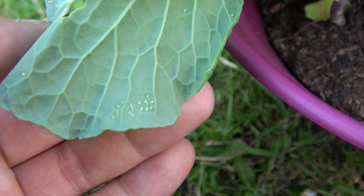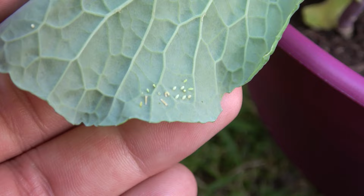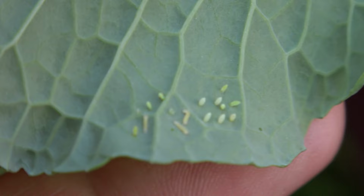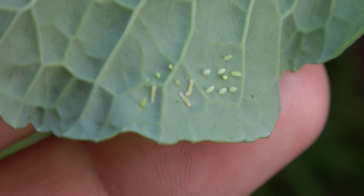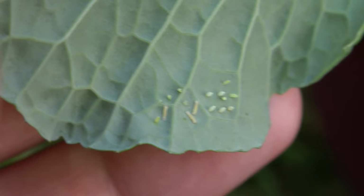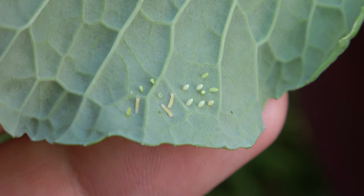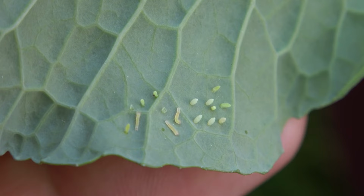And what we see here, I'm asking you guys, can you see those pale white little things, those maggoty little things? I probably don't have to tell you what they are, but these are the caterpillars who have just decided to hatch, who have just decided to come out of their eggs. I'm not even sure how old these are, so these could be maybe 1 or 2 days old. I didn't even see them yesterday. They could have literally just come out of their eggs.